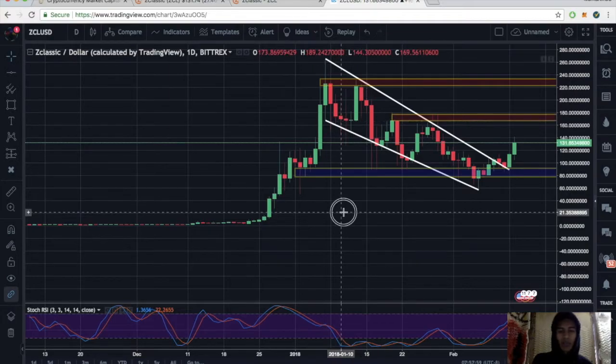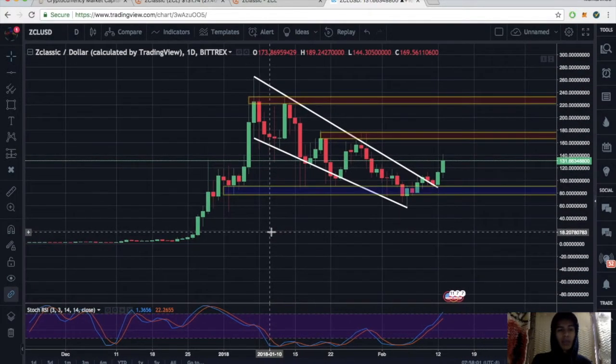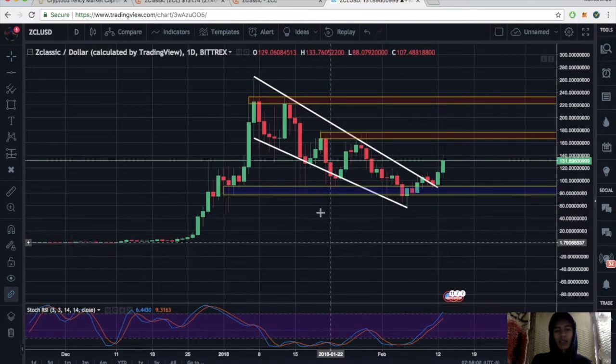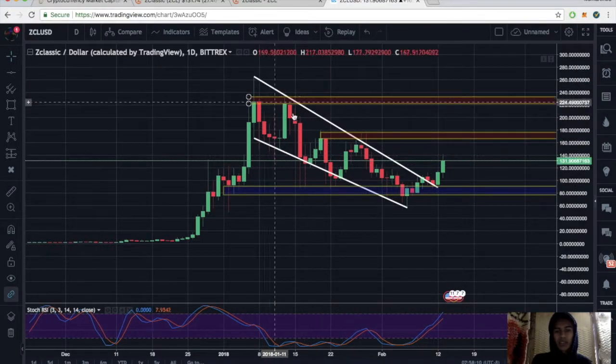But you guys came here for some price action. This coin's a steal, in my opinion. Zcash is at 400. Zclassic is at 131. I'm definitely expecting it to go back up to that level. As you guys can tell, we're in a very nice descending little wedge here.